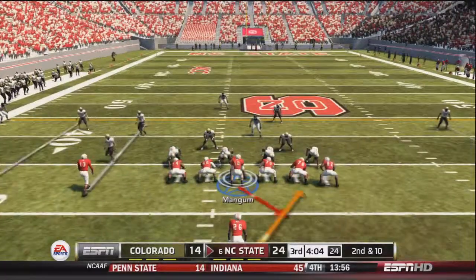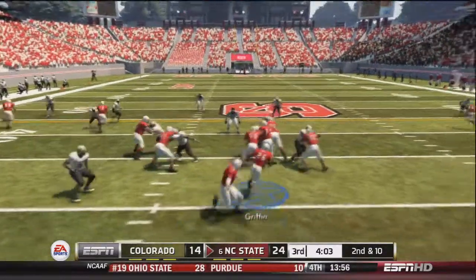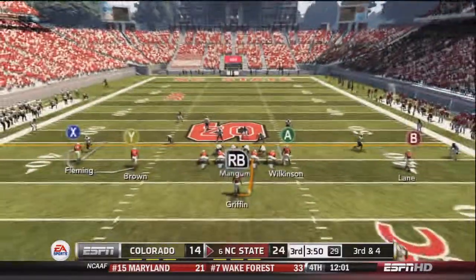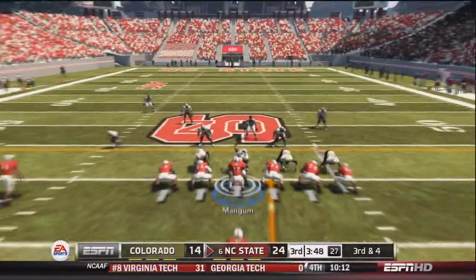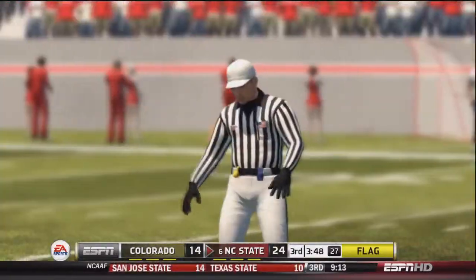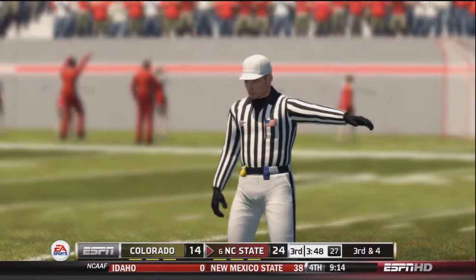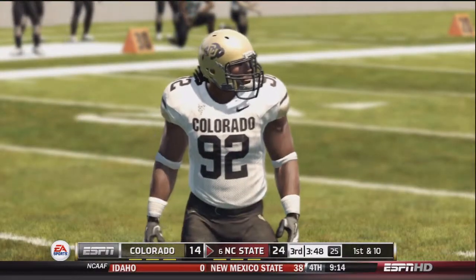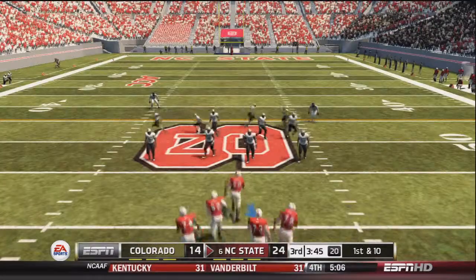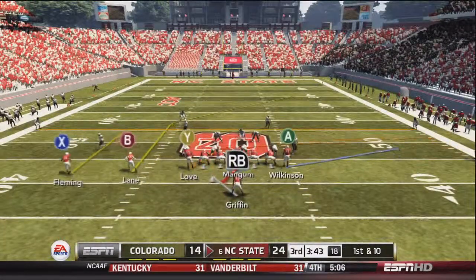So now Manningham's going to hand the ball off to Griffin on 2nd and 10, and Griffin will go up the middle and get a nice pickup of 6 on the play, and now running hurry-up offense. Manningham's going to make a man jump offsides. Actually, the same guy again jumps offsides. So we're going to go ahead and get a first down because of it. So now it'll be 1st and 10 for the Wolfpack, about to midfield.